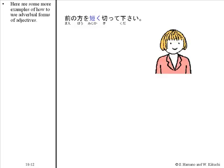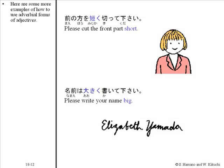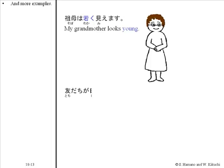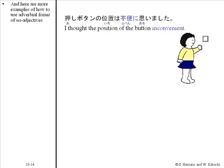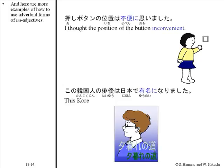Here are some more examples of how to use adverbial forms of adjectives. 前の方を短く切ってください。名前は大きく書いてください。祖母は若く見えます。友達が日本に帰って寂しく思いました。And here are more examples of how to use adverbial forms of Na-adjectives. 押しボタンの位置は不便に思いました。この韓国人の俳優は日本で有名になりました。You can stop here and come back after Unit 41.